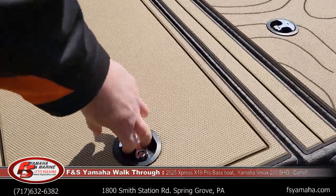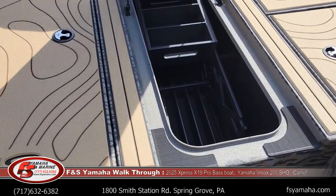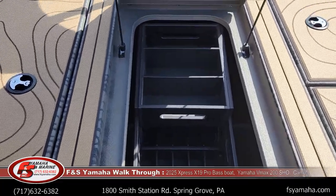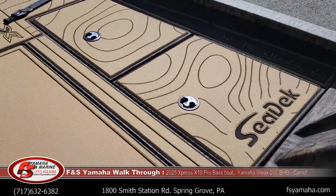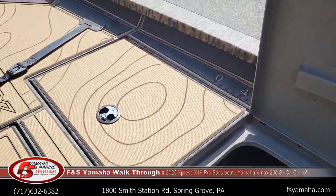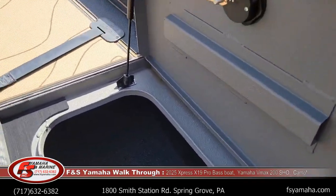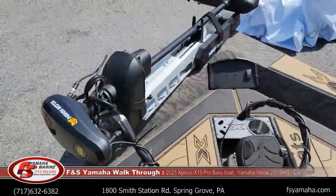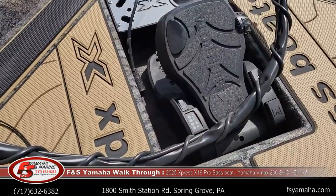Now stock for 2025 is a new improved tackle storage, tackle organizer, I guess you'd call it, in the middle compartment. Storages. Ultrex 80, like I talked about. Take note to how the foot pedal tray is welded in the structure of the boat.